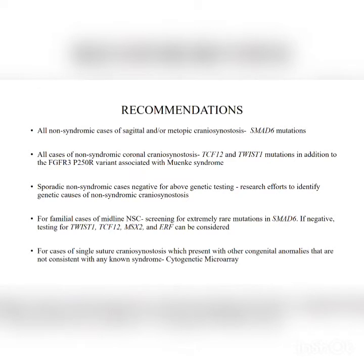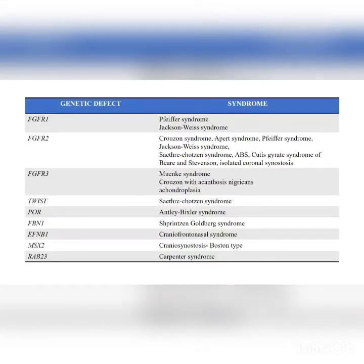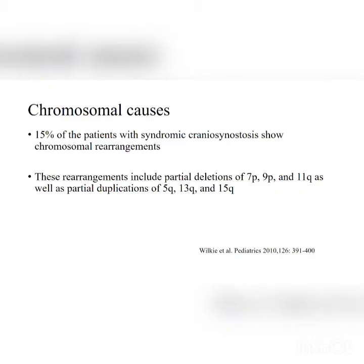And for cases of single suture craniosynostosis which present with other congenital anomalies that are not consistent with any known syndrome, we should go with chromosomal microarray, because as I will show in further slides, microdeletions and duplications are common. Next slide. So again, the same genetic defects and syndromes are mentioned, especially including the common ones of the syndromic and the non-syndromic ones. Next slide. Now, chromosomal issues.